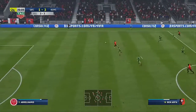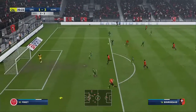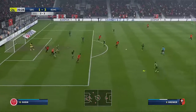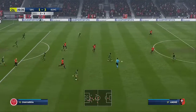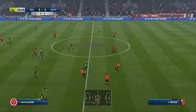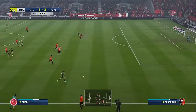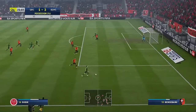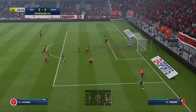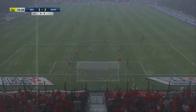Still 20 minutes to go, trying to get the ball in behind. Delivered into the box. Cleared away by the defender. Xavier Chavalera. Slipping it through. Whipped in from the wide area. That was a good crossing position, but not a good cross. No doubt that's a corner.